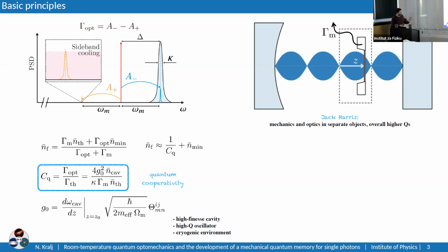And then basically to flip the thing on its head, you can see from this expression maybe why one of my former supervisors had the idea of not using a mirror as a mechanical object, but a membrane. Because then you can separate these two conditions on the optics and the mechanics. You can have a very highly reflective mirror to have a small kappa or a high finesse, and not worry about its mechanical properties too much. And then on the other hand, you have just the silicon nitride membrane where you lose the focus on its mechanical Q.